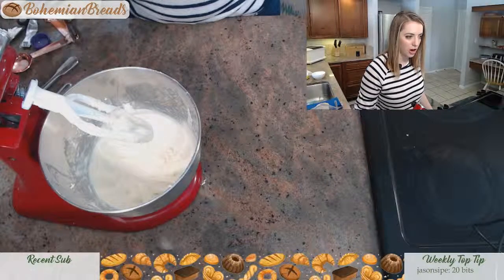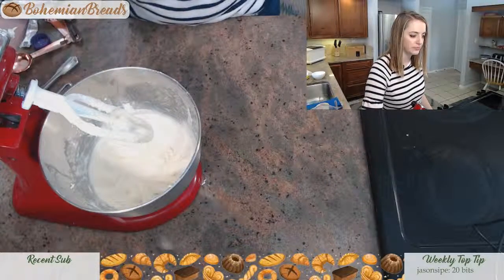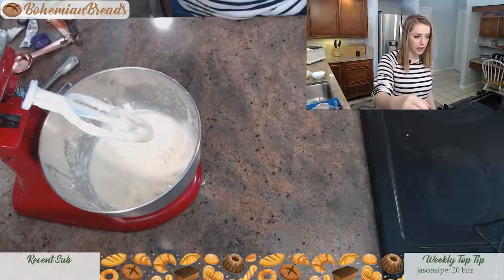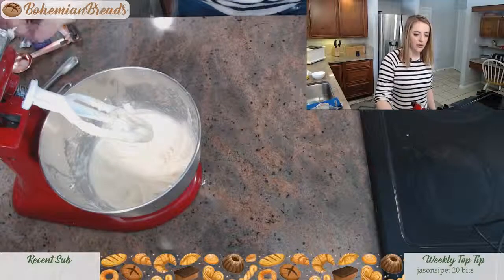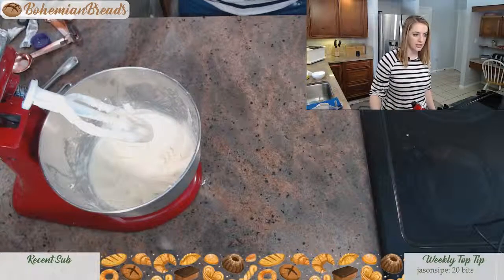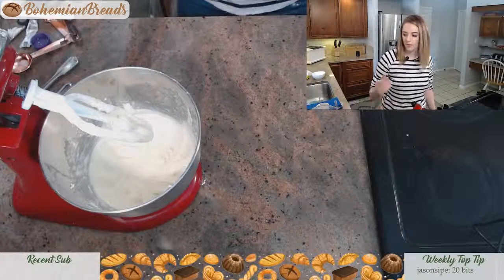Am I more about the frosting or the cupcake? It depends on the frosting. This would probably be an excellent frosting on a cupcake. You know what I haven't made in ages are red velvet cupcakes, and that's my favorite kind. I haven't made them in a couple years, I think.